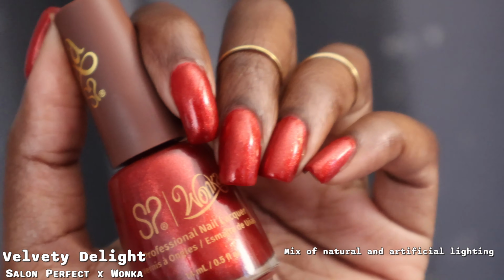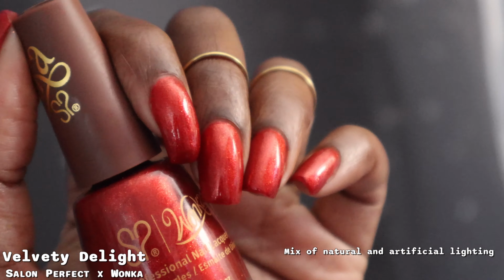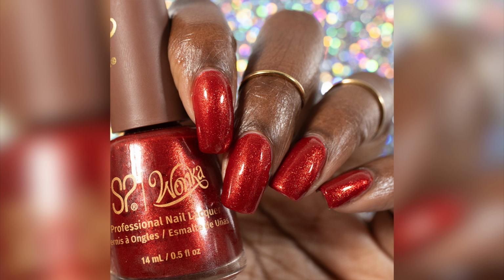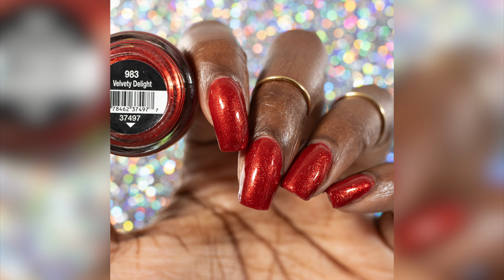I used 3 coats for my full-hand swatches, but coverage overall was very even in 2 coats. I just had a little bit more visible nail line than I wanted to go with for my full-hand swatches. This one is going to dry down textured, but again, it does dry down very dull, so you will definitely want top coat for a glossy finish, and I had no issues with staining.